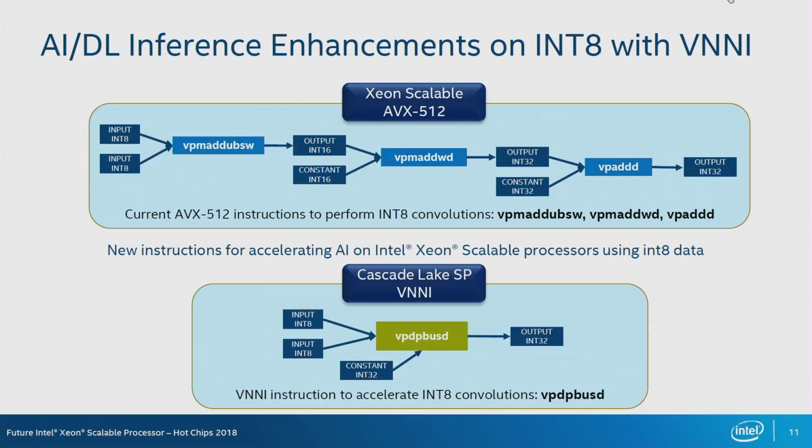Moving to the same technique for int8 data types. Here, the sequence of instructions to achieve that inner loop is 3 instructions. And then we fuse that into a single instruction. So for the smaller data type, we get a 3x improvement in the throughput of the CPU.